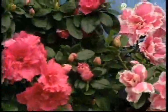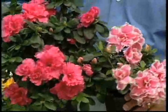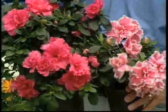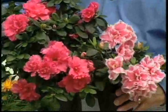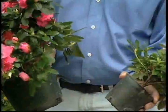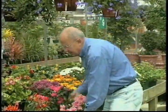For example, here's another one. Look how gorgeous that is. How nice that would look during the Thanksgiving season, for example. Here's another plant that provides lots of color in the home, and that's the flowering azalea. The interesting thing about this plant is that it not only flowers for a long period of time, but it'll take a rather cool place in the home, and in fact will flower for a longer period of time if given that kind of an exposure. And again, they're available in quite a few different colors, and as you can see, in different sized plants as well. So that'll fit almost any budget.